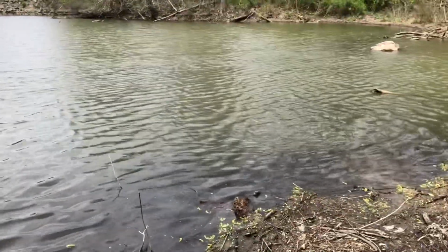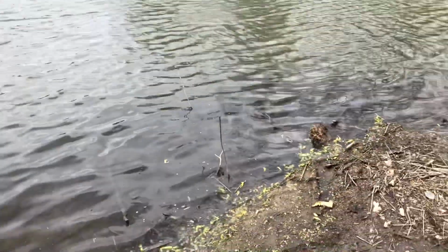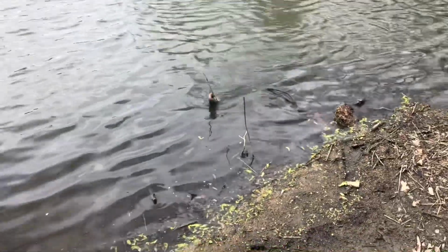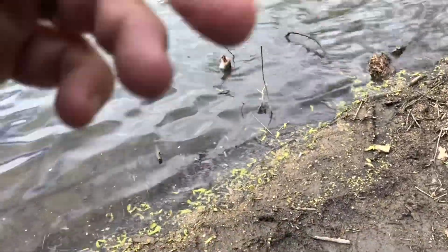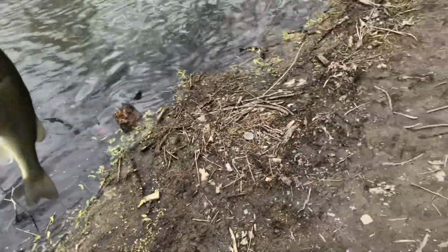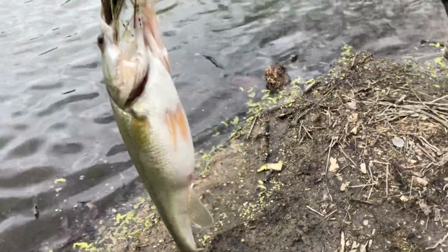Not a giant, doesn't feel like it. It's hard to tell though. Oh yeah, not a bad one. 14, 15. Fighting good. He likes to eat jigs. And I took him right in the wall like a big dummy. He's got that gut they all got. That nice, big, fat gully whopper. Got him right in the tongue.